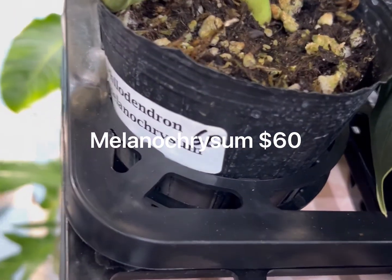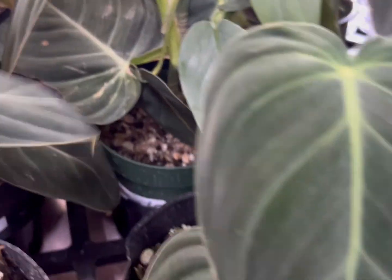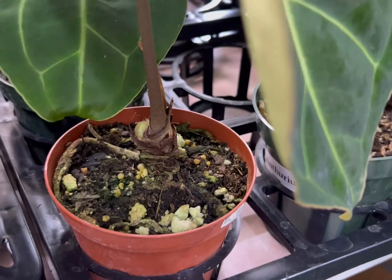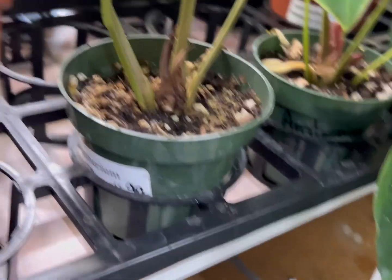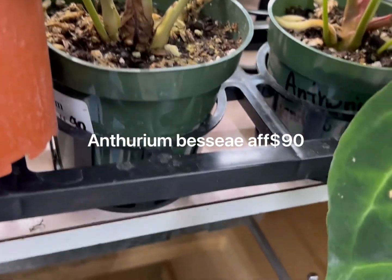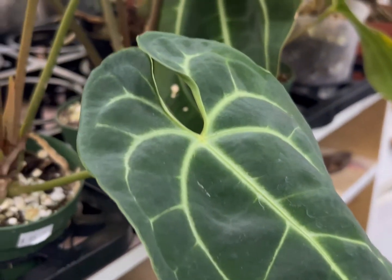They only had these little melanochrysums, just the ones in pots. They didn't have any in the bags. $25 for a Syngonium albo. I don't know. I was a little bit disappointed. Anthurium Bessé was AFF $90. I was a little disappointed with the melanochrysum because I really want a big leaf one.